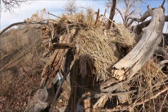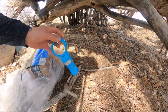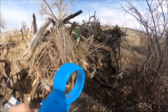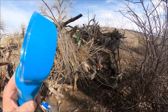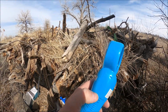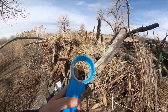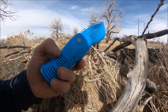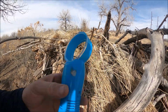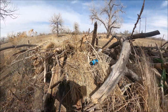Sorry, I just knocked it down, but guess that was a fan. I wonder if Sasquatch is smart enough to turn it on and off. Has a light on it too, it says, but I'm not seeing the light. Squatch will know that I was here.